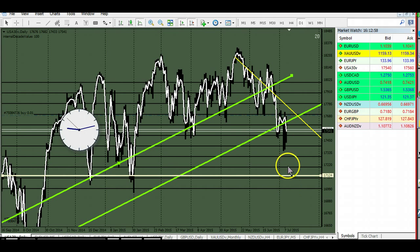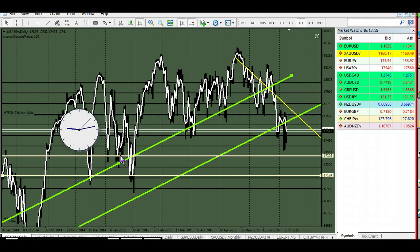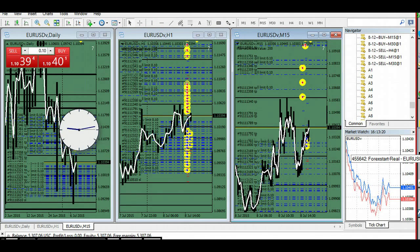Wow. Yeah. If this thing can just cut back through all that wick and just really collapse today. Wow, Dow Jones. Buy it right here. So, it's got to fall another whatever. How many pips is that? Can't remember what I put on that thing.